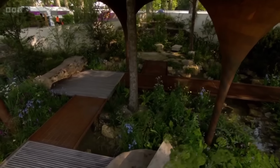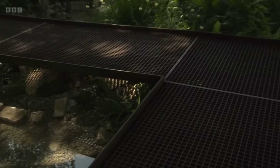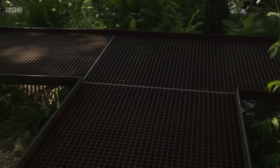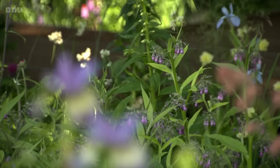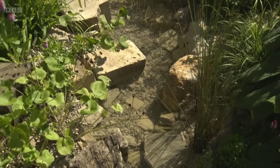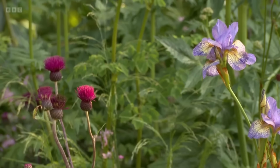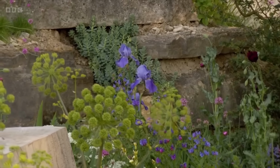But what's really impressive is the way that using this grid system, it's allowing for change. The planting is adaptable, so it could be that I would be walking under a few inches of water, but the planting will still survive. And I think that degree of complexity and flexibility is really unusual here at Chelsea.